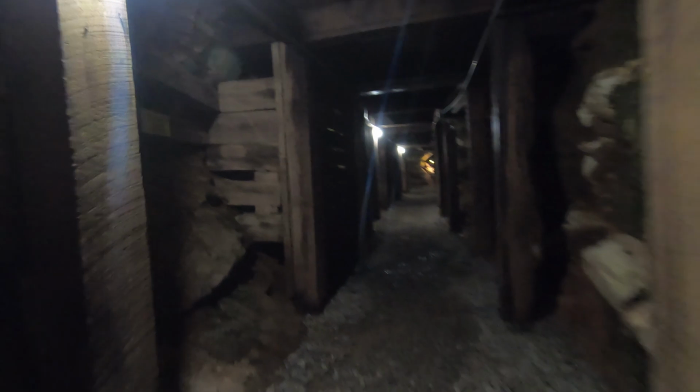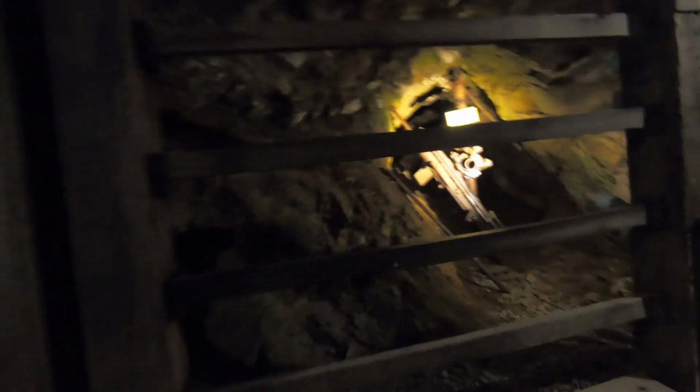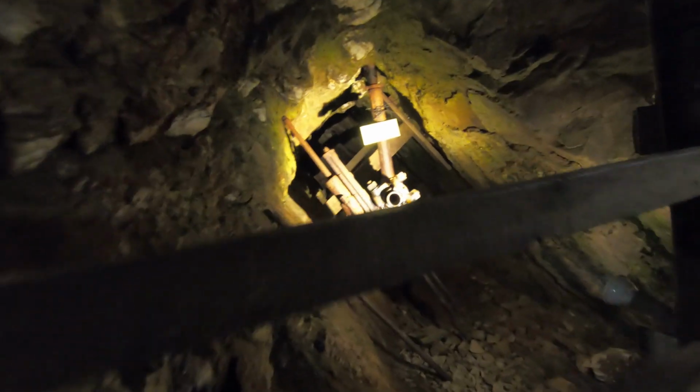You can see some water wherever the water's coming down from. Oh, yeah. Slick-sided surface. Wow. But you can see where it's wet here. Oh, yeah. Vein number 5. Ah, yeah. Pneumatic drill.